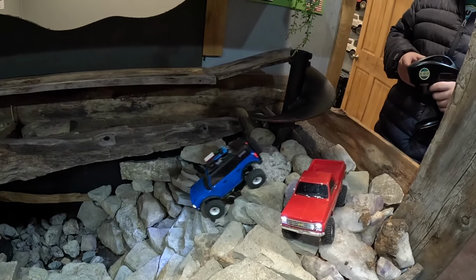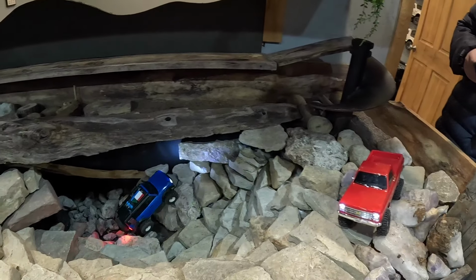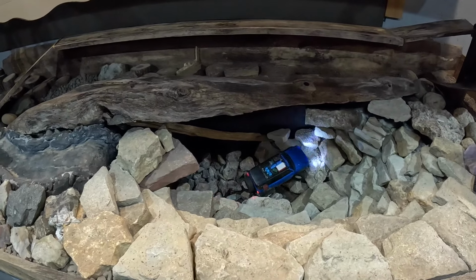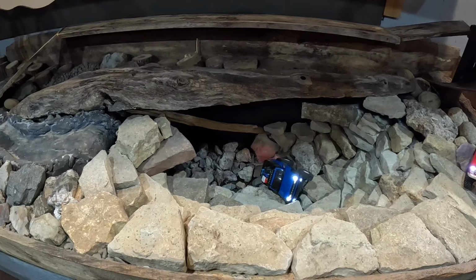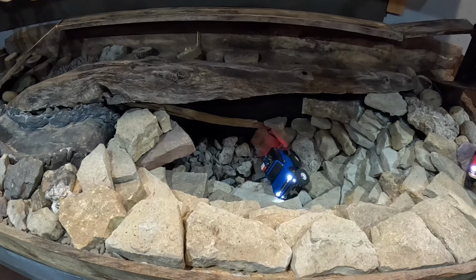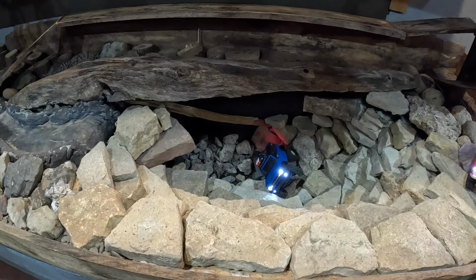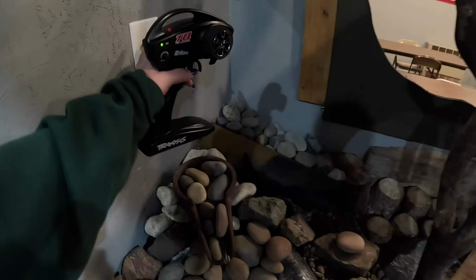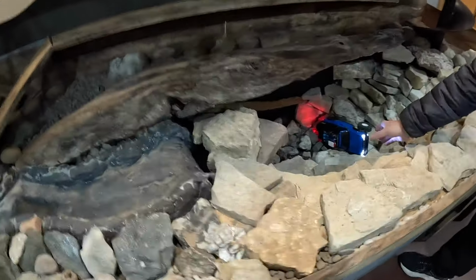Yeah, that's where I was gonna go. I was like, I wanna go in the hole. Oh, I got down there. Yeah. Wonder if there's a way to turn the water on. Nope.